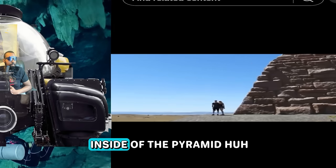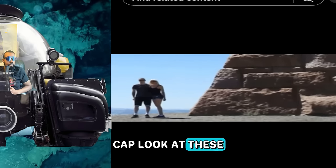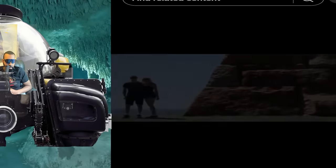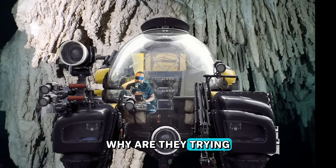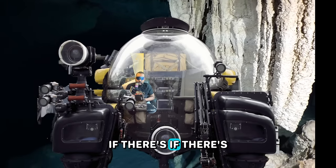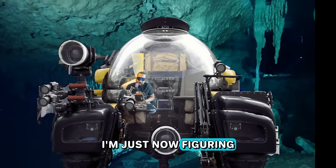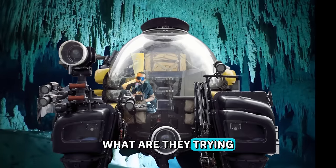Gatherings of the workers inside of the pyramid, huh? Cap. Look at these stones on this pyramid. They didn't build it. We know the truth now. Why are they trying to cover up these pyramids? If there's pyramids all over America, what are they trying to hide? I'm just now figuring this out. What is going on? What are they trying to hide?